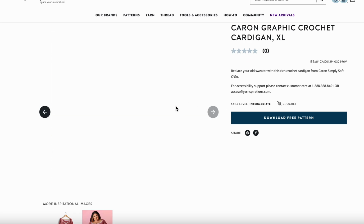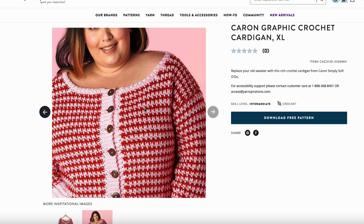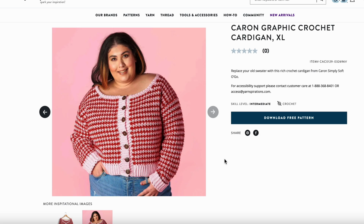And I love this pattern because I feel like especially in transitional periods you don't necessarily need to wear a coat yet, but you still need to wear a jacket to keep you warm, and this one would be perfect because it is that sort of in between where you can wear this piece, because to me it feels more like a jacket almost than a cardigan.